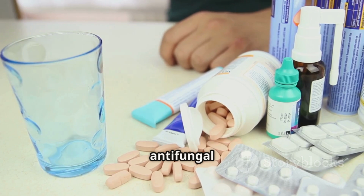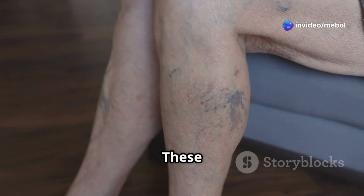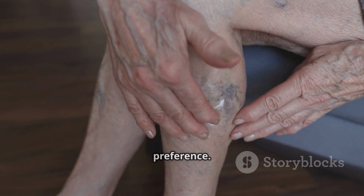Treatment usually involves antifungal medications. These medications are specifically designed to target and eliminate the Candida yeast cells. These come in creams, ointments, or pills. The choice of treatment depends on the severity of the infection and your personal preference.